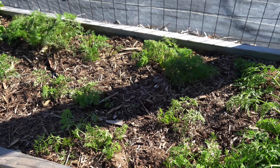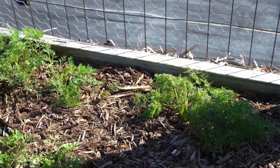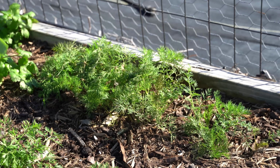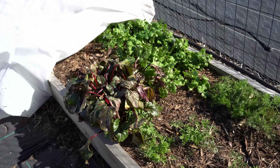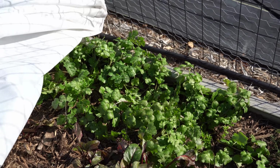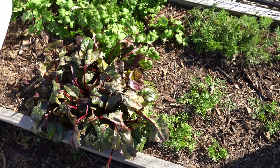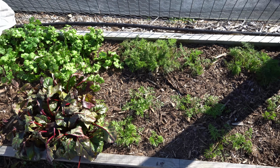Then we have right here our dill, and dill constantly surprises me by how cold hardy it is. Under cover, 16 degrees, no challenge at all to that dill. Look how gorgeous it is. It's just standing completely upright. Same thing with our cilantro. Cilantro is a joke when it comes to 16 degrees. That probably would have taken it completely unprotected. So look how beautiful that cilantro is. And our small beets and our young carrots planted right here, totally fine under cover. So 16 degrees, all that time below freezing, not a problem.